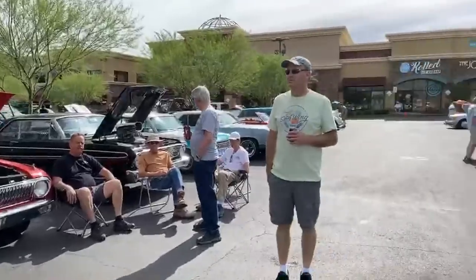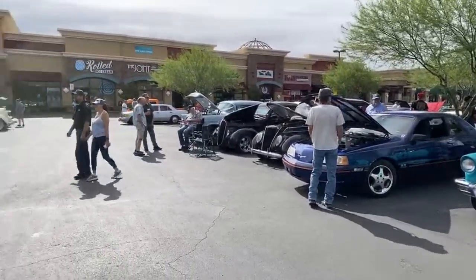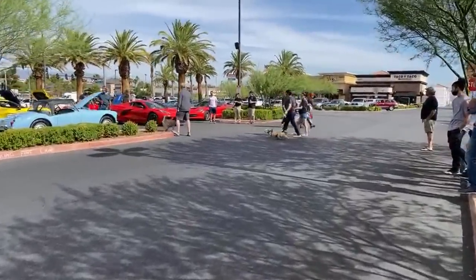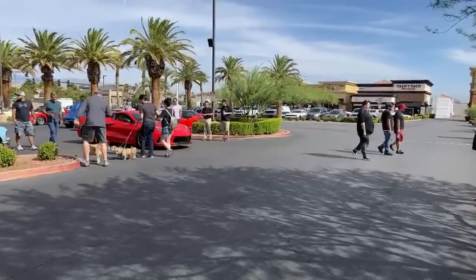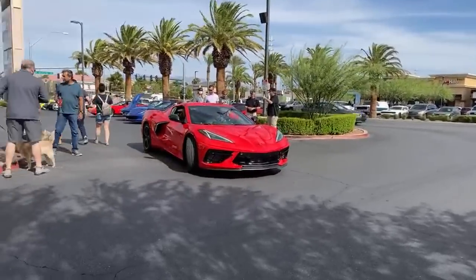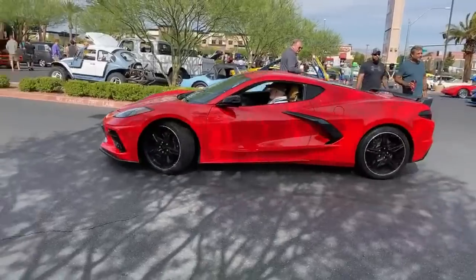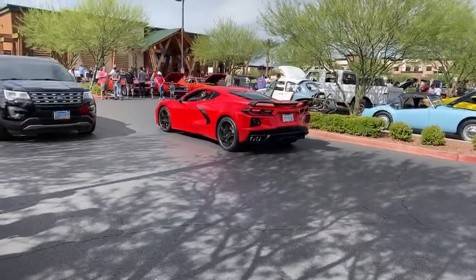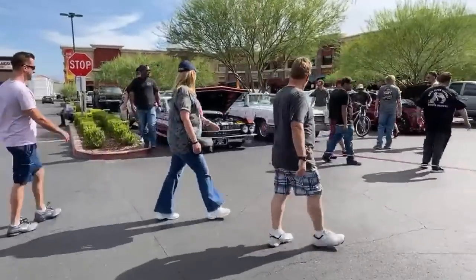See anybody else rolling out? Still got lots of cars here. Yeah, weirdos pulling out in the Mustangs. Can't be around the crowd. He didn't leave. He was just rolling around the parking lot.